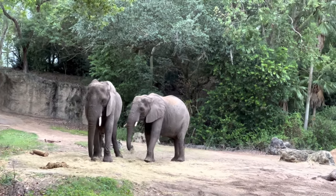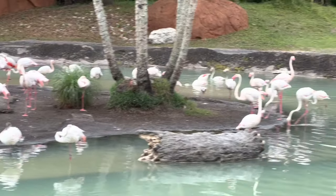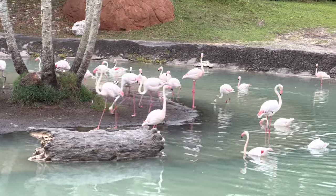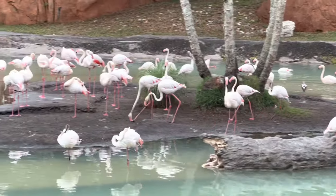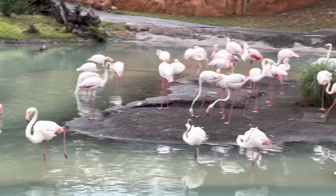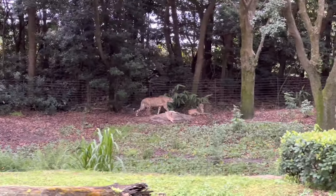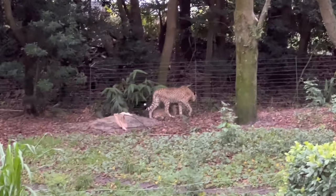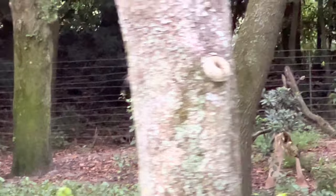And I'm gonna assume that because... Now, whenever greater is in the name of an animal, that just means that they are going to be the largest of their species. So these are going to be the largest species of flamingos. Now, cheetahs are extremely fast, running at speeds of about 55 to 65 miles per hour.